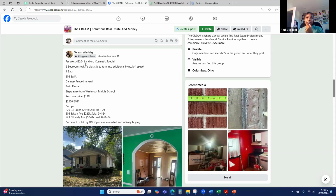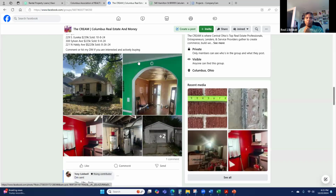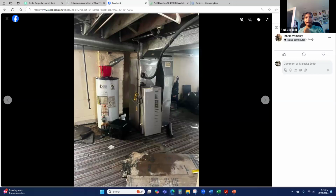And here they say cosmetic special. So in their opinion, redoing things like ceilings, painting, a new kitchen. This looks like an older hot water tank, a newer furnace. So you'd want to replace this. This would assume that there are no structural issues in the basement, but I see some lines here that don't quite look as smooth as the other ones. So there could be foundation issues.